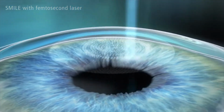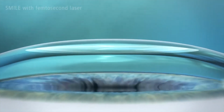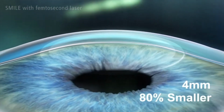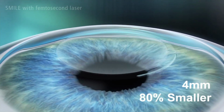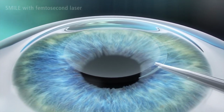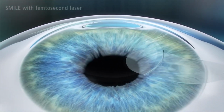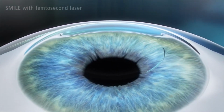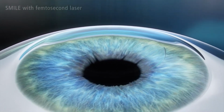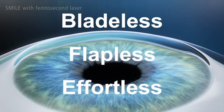Using a precision laser, the surgeon creates a thin lenticular disc and a small opening, just 4 millimeters, 80% smaller than other LVC procedures. The lenticule is removed through the opening, and unlike previous generation LVC, Smile doesn't involve cutting a flap on the eye's corneal tissue. In short, Smile is easy on the eyes. It's bladeless, flapless, and effortless.